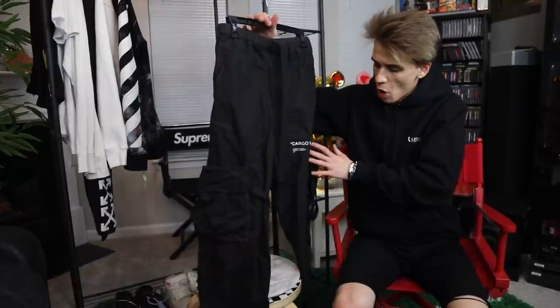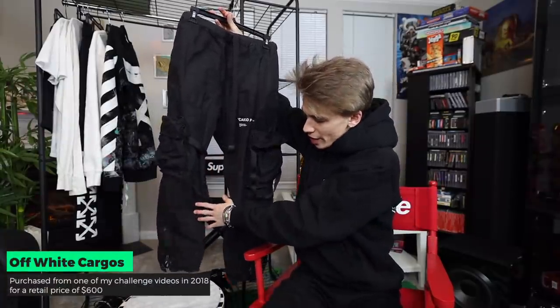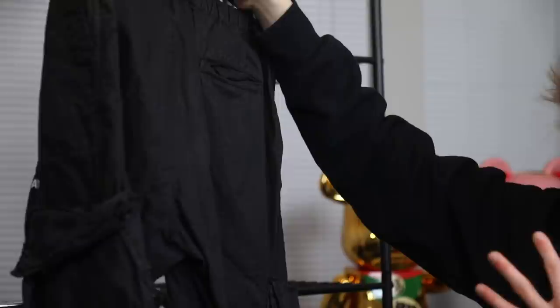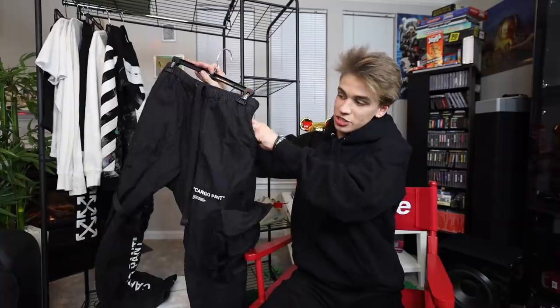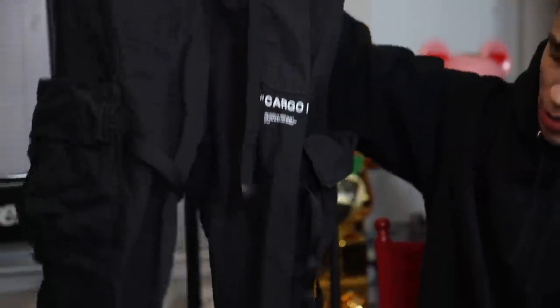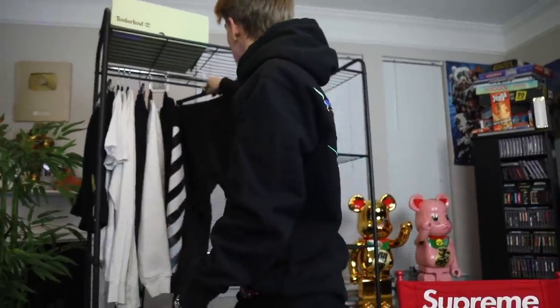Another item that I wear from Off-White all the time are these cargo pants. I got them in one of my challenge videos at Neiman Marcus, and I'm glad that I got them in that challenge video because I wear them a lot, don't I, Val? Yeah, you wear them. They're one of your go-tos. The zippers, the deep pockets, the cargo pants, the fact that it looks like a different kind of style of pant, definitely one of my favorites, for sure.